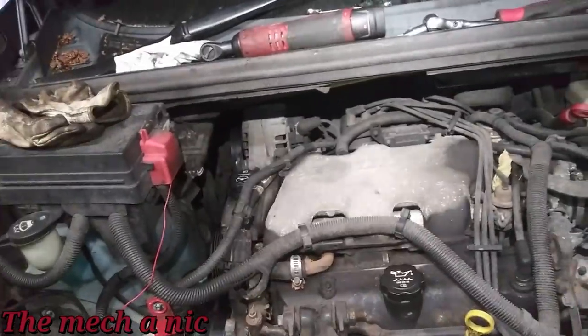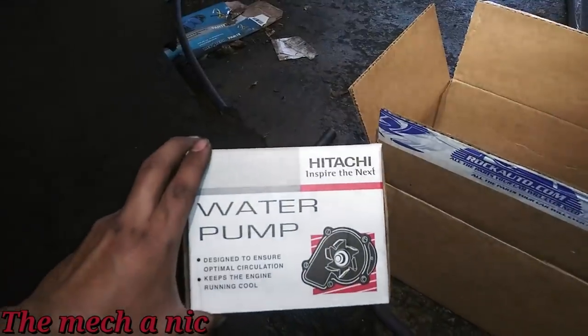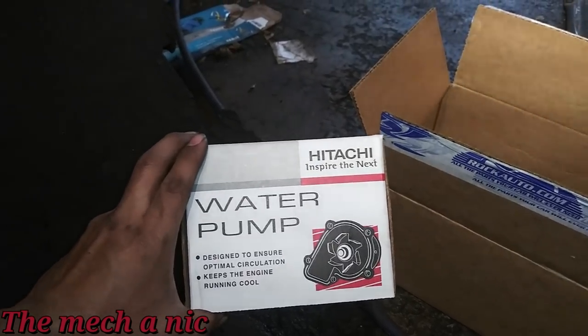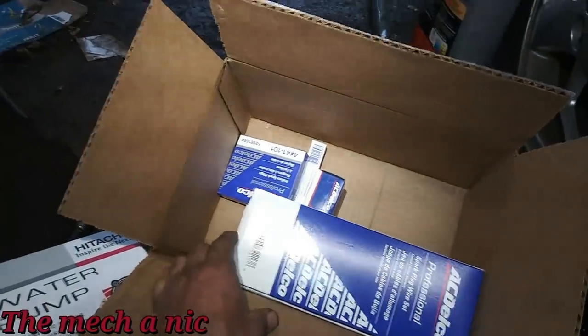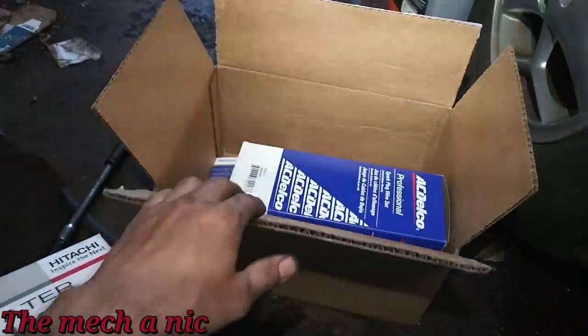It's about a week later and we are back with this Pontiac. I got a few parts in from Rock Auto. I went with a Hitachi water pump because on Rock Auto's website it said that the Hitachi water pump is the OEM pump that came with the car when the car was brand new. So that's why I went with this one. And we have a few different parts from AC Delco. We got spark plugs, radiator cap, and ignition wires.